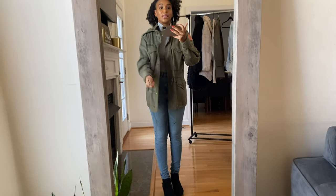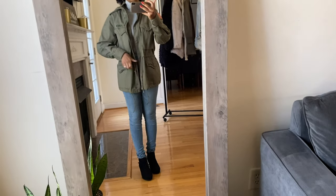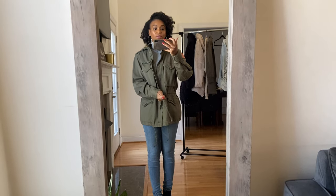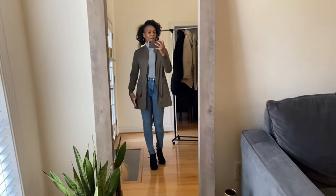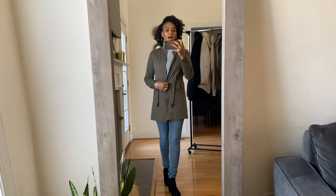These also tighten here as well. So if you want it to be more cinched in, you definitely can wear it like this. Just a lot of different ways you can wear this jacket. In the army green family, I grabbed this jacket.